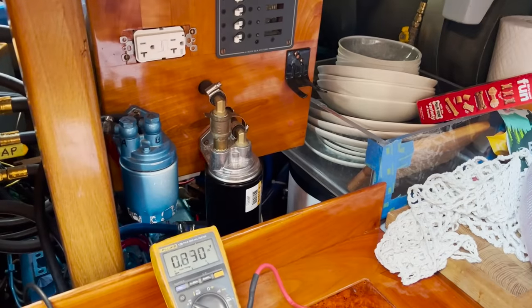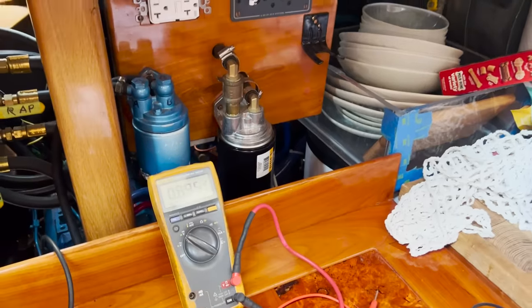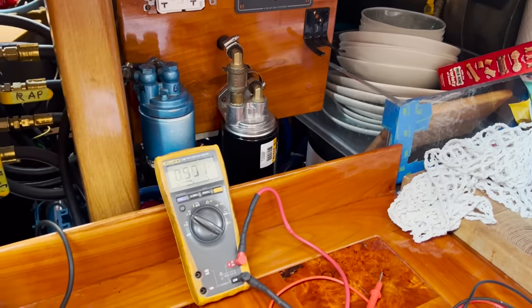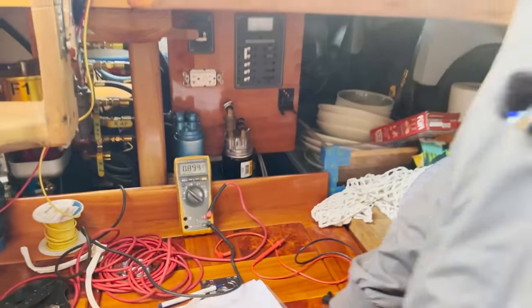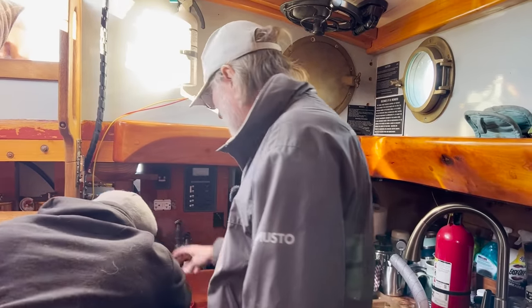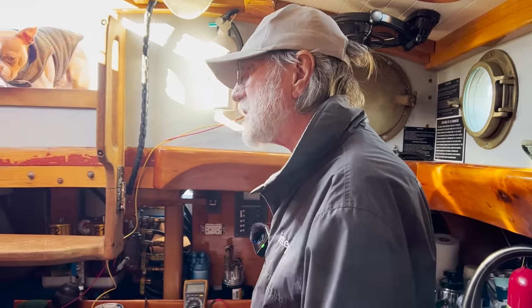We got a very small change. Very small change, which is not surprising because the shaft, we're good. Yeah, because the shaft is spinning inside the packing. Right. I think it's your packing, because we got a very small change in voltage, but that's just because the shaft is spinning inside that packing.